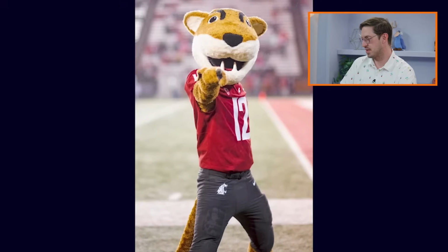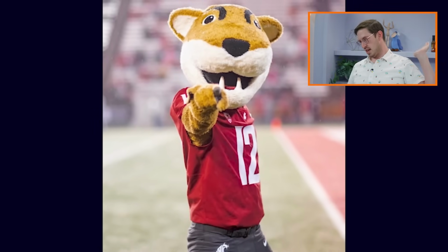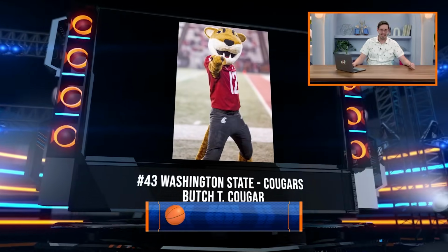This is Washington State Cougars, Butch T. Cougar. This feels like it has never changed since the 20s. I don't like his face. It's too big, it's too tall, it's ugly. He's too skinny too. This guy looks like a little wiener. Give us a beefcake on the field. 1 out of 5 basketballs.